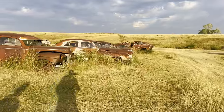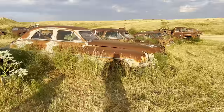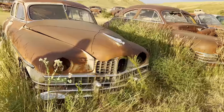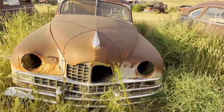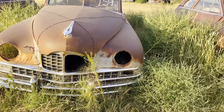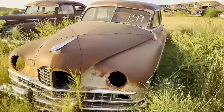What's this? This a Packard? Or a Kaiser or something? Big old long nose. Yeah, Packard. It's missing a chunk of the grill. And finding that grill right there, by the time you replace the headlights and the grill and that turn signal thing, I mean, by the time you replace all that stuff, you'll have more in that nose than what you could sell it for.